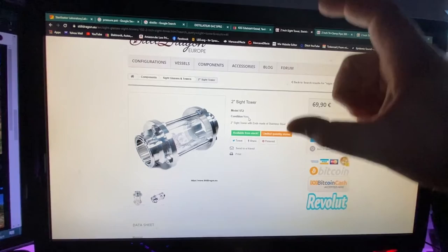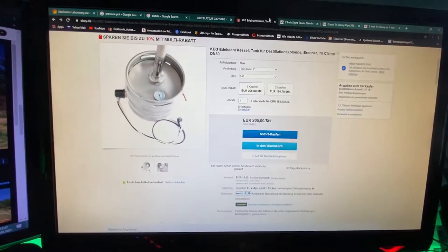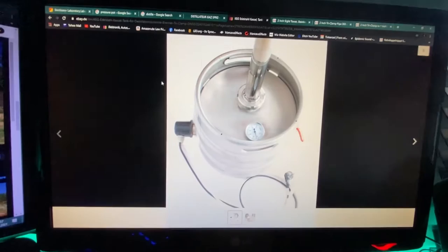And then at the end we have those quick adapters, so we don't have to thread anything, but we can stick this together, put one of these clamps around it. And that should be a perfect little system. I'll go ahead and order these parts and then we'll see if everything works out as expected.